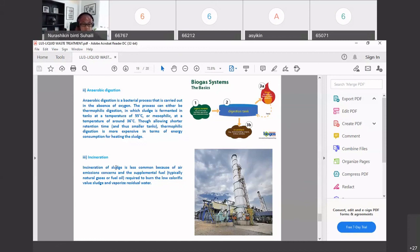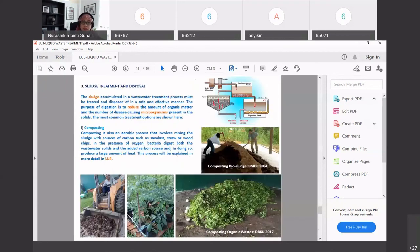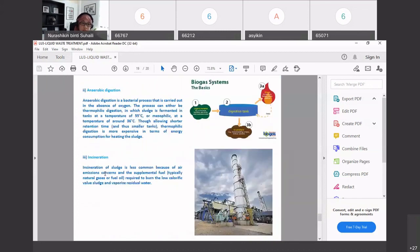Another way of treating the sludge is by incineration. This is not really favorable because it will cause pollution, but that is also one of the ways. So there are three different ways of treating the sludge. The first one is composting. Second is anaerobic digestion. We're going to talk about biogas more in the fifth LU, the biogas generation. And the other way is incinerating, by burning it, which means it will cause pollution.